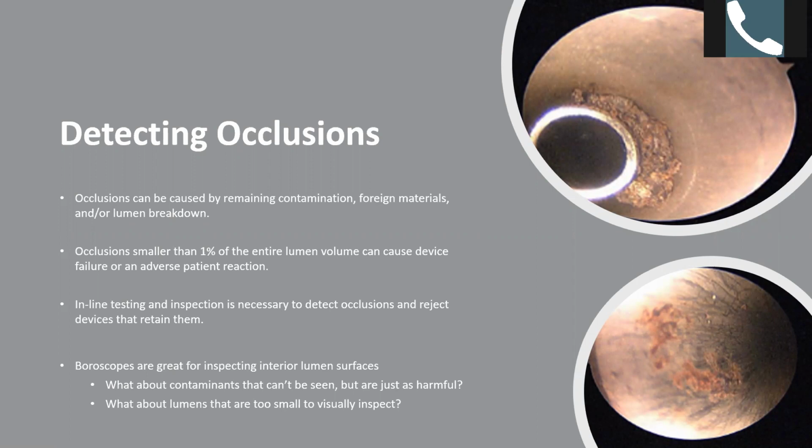after reprocessing. The images you see here are reusable devices, endoscopes, that went through a central sterile process and were inspected with a borescope afterward. You can see the contamination remaining on the wall and at the restriction point at a junction. Now, these are perfect examples of processes that weren't optimized for a particular device. They're also good examples of the types of contamination that we would reject for if our devices contained anything similar.